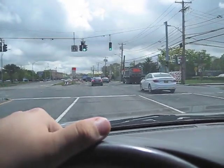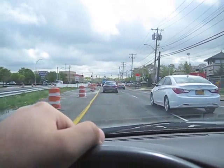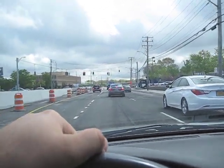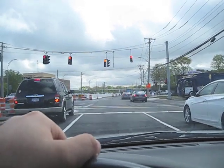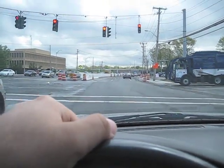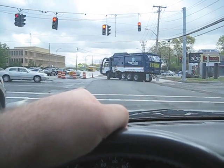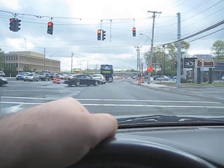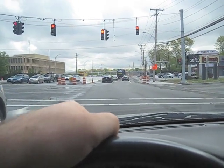And for the opposite direction, they still use the temporary light set, so that's not fully out of operation yet. What's interesting to notice is that one of the lights on the permanent light set has an incandescent yellow. The incandescent yellow with the LEDs was back when the state first started doing LED lights, back in the early 2000s, and it's pretty interesting how it's like that. So it'll be interesting to see. We've got this big truck in front of us, and we'll have to see if he gets in the way. Maybe he'll move up enough. We'll see what happens.